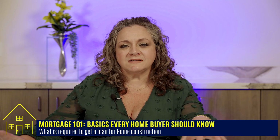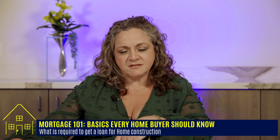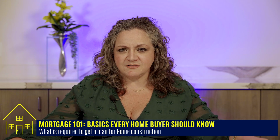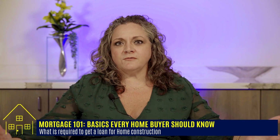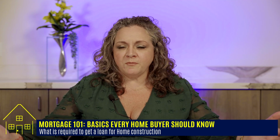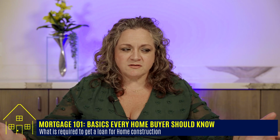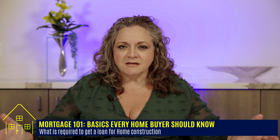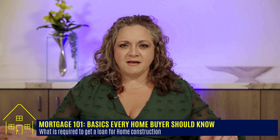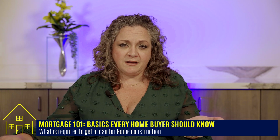It's actually 95% of the lower of either the appraised value subject to completion or the total acquisition plus cost of construction. So let's say, for example, you found a lot that's $100,000 for the piece of land, and you want to spend $500,000 building a house. So the total acquisition cost is $600,000. You could borrow 95% of that $600,000, so you'd only need 5% out of pocket.